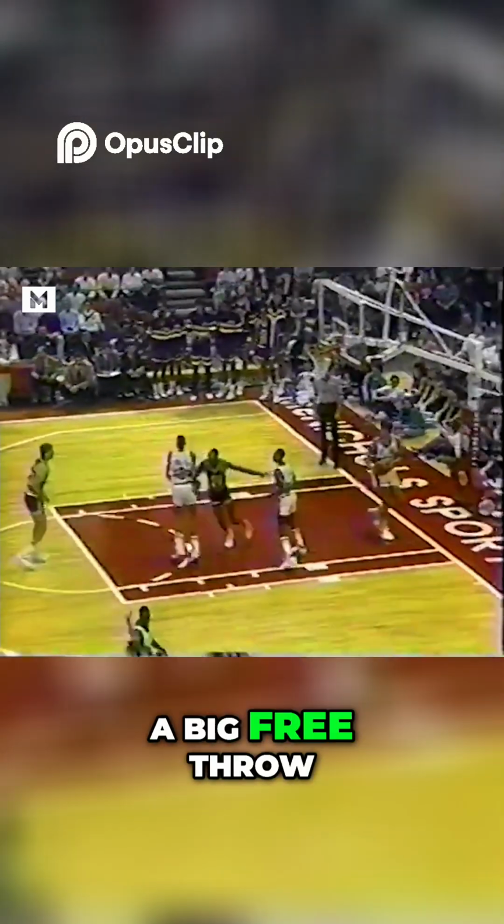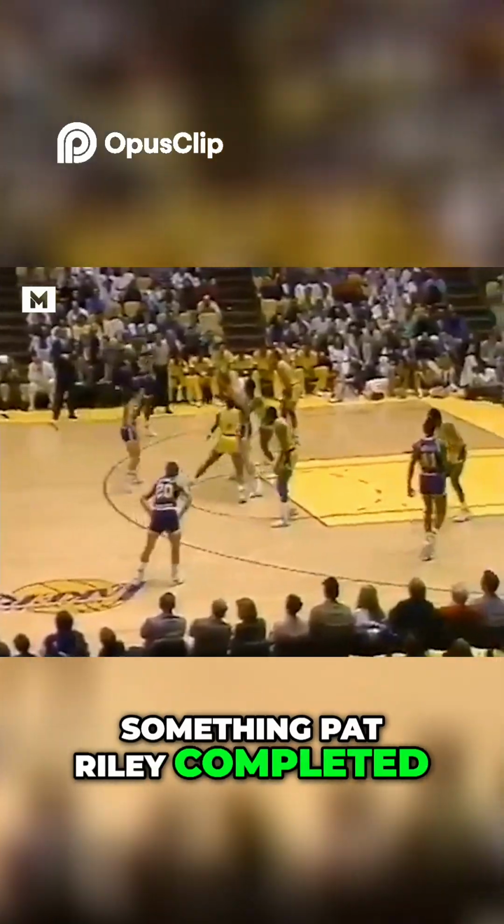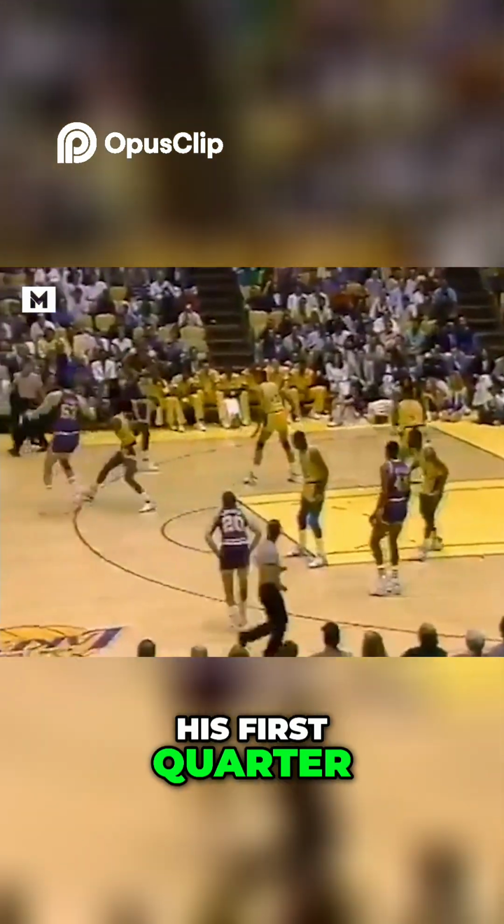Malone makes it. A big free throw. AC Green picks him up on the switch. Here's Karl Malone with the first shot of the game, and the Jazz lead. Patience, something Pat Riley completed more than half of this first quarter. Malone from outside, and Karl Malone now has 6 points in a row at the forum.